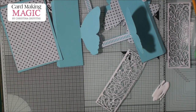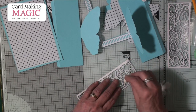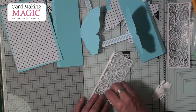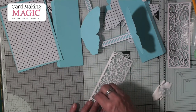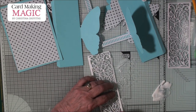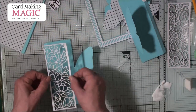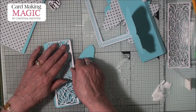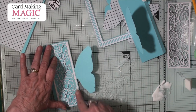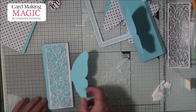So I've added some glue to my mat, I've taken up a little makeup sponge and I'm just going to add the glue to the design. And this is, for me, the quickest way of adding this glue to all these intricate little pieces. Now once I've done that, I can add this to this panel, and then I can do exactly the same on the other side.